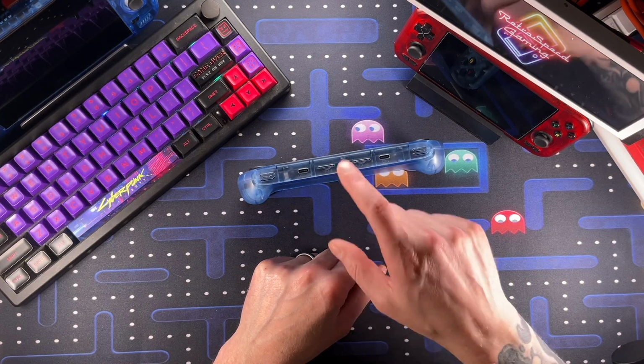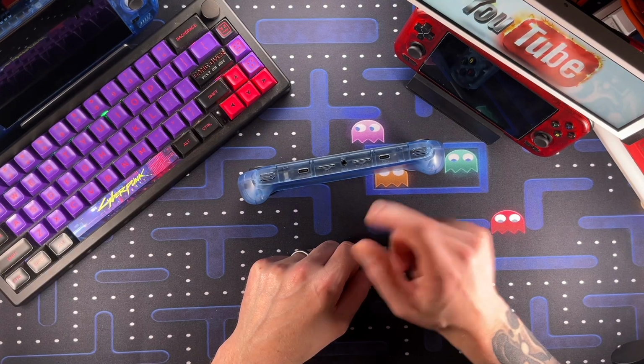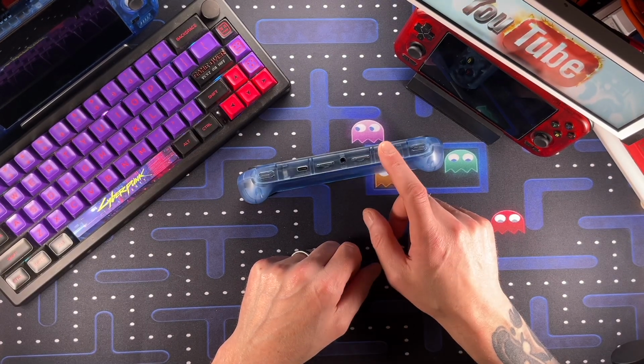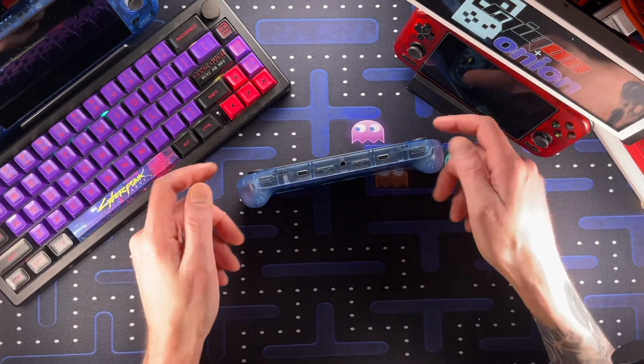This one's for your games. You do have a 3.5mm jack, and you do have an OTG port, which I'm having connectivity issues with. I've tried a couple things with OTG. There might need to be one more update here for the OTG to work correctly. We're going to find that out, though.